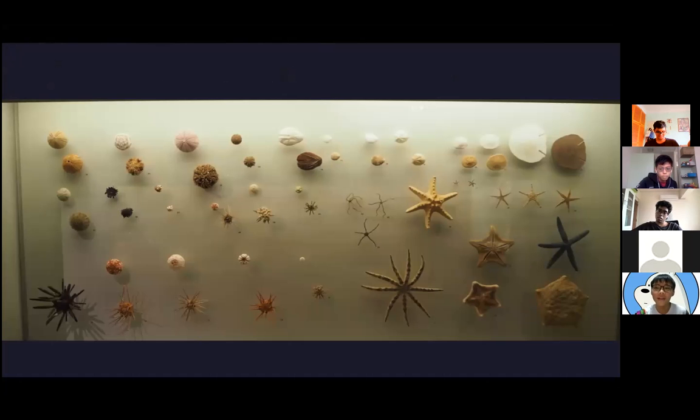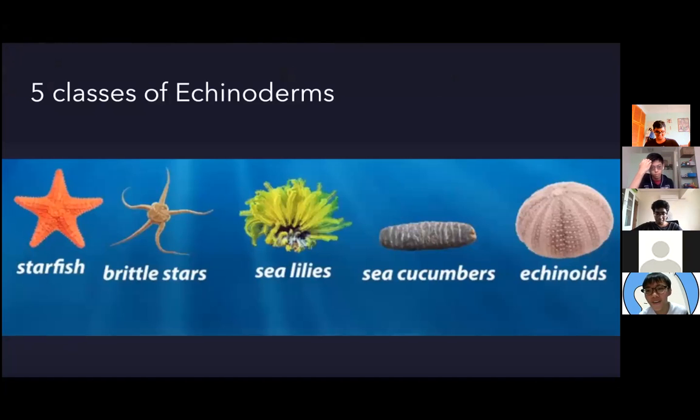And basically for this phylum, the main defining feature of all the animals is that they have what is known as a pentaradial symmetry. Let's take a look at, for example, the starfish and the brittle star. You can see it's very obvious there are 5 protruding segments, right? That's why it's penta, and radial because they are in a circle around. This pentaradial symmetry actually applies to the other 3 classes also, the sea lily, sea cucumbers, and echinoids. It's just that they are not very obvious, but it applies to all of them as well.